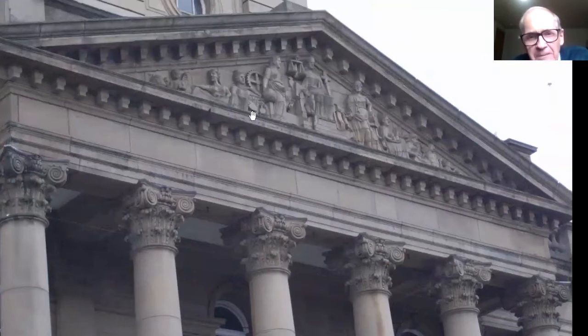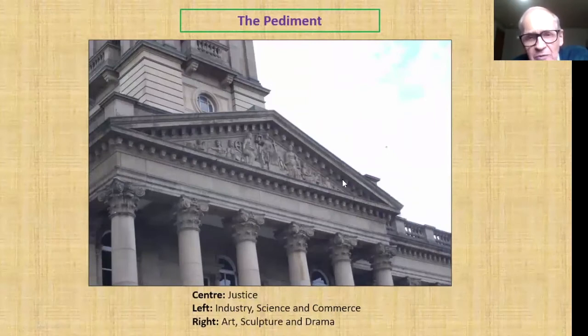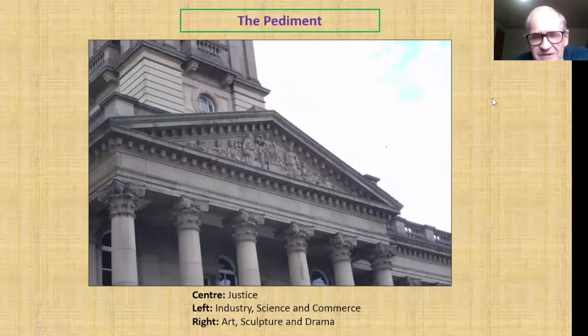And what a lot of Morley people don't know is that here is a depiction of a train coming from a tunnel, and that is actually supposed to indicate Morley Tunnel, which was erected in 1848 and which made a huge difference to the town's prosperity.